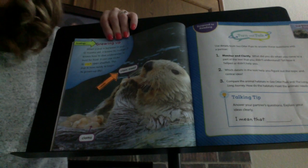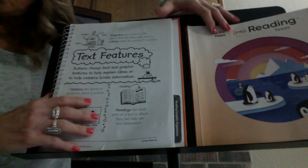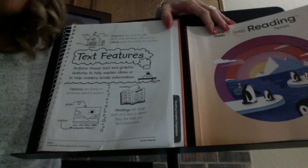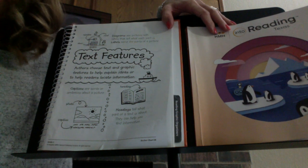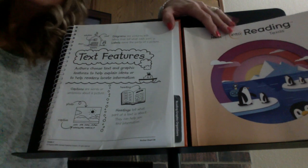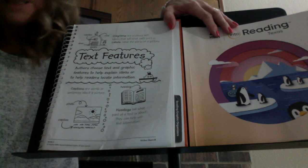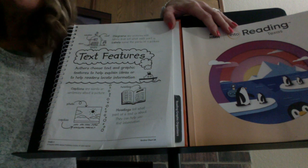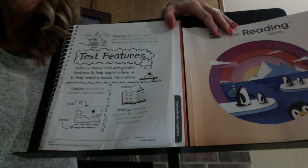On the back of this anchor chart, if you want to think about some questions, what are three things that you learned about this informational piece? What are three things you learned about our sea otter? Then the second thing, what did you learn about text features? How do they help you locate information?